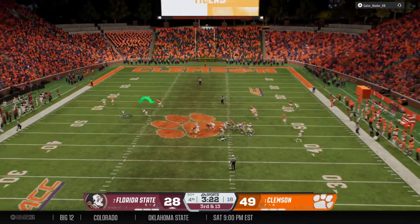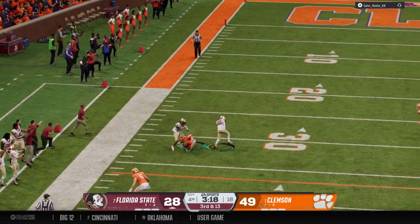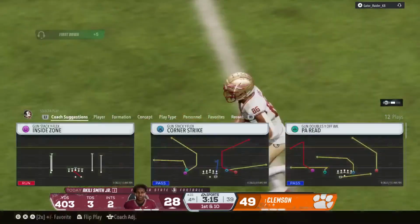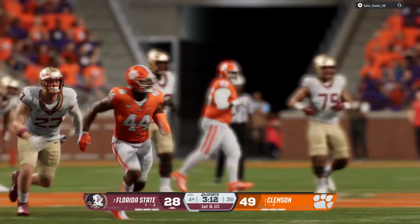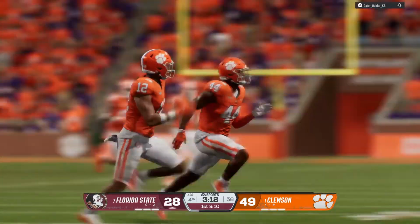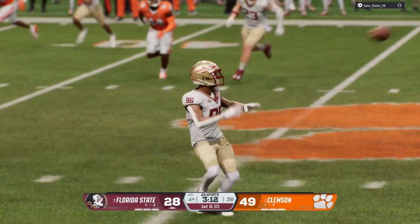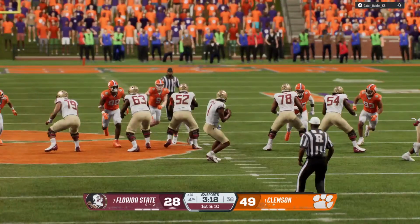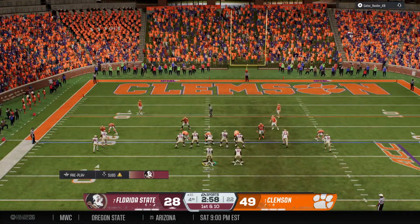Looking to pass. It's Smith. It's an out route. The catch made. A quick juke to get free. Tackle made after a big gain. Ball moves to the 21. This is a big conversion by this offense. They're down now in the second half. Probably limited opportunities at this point in the game. Every chance you get your hands on the ball, you need points. They keep this drive alive right here. And the Noles are going to keep this drive rolling.